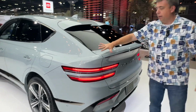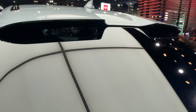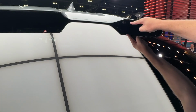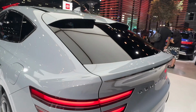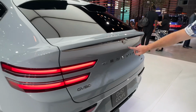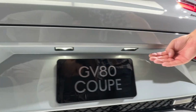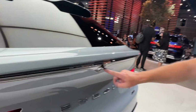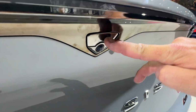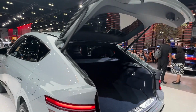And Zach, my producer, who is behind the camera, pointed out several interesting styling and technological examples. For example, there is no rear wiper on the rear glass. There's a camera underneath here, a camera for the rear view mirror. There's a camera in here. There's also apparently no obvious latch or button to open the rear hatch. And there's this. You can kind of touch that, open up the rear end.